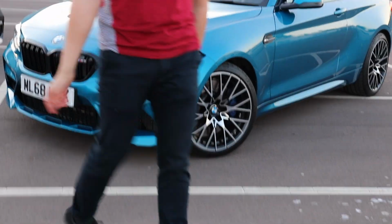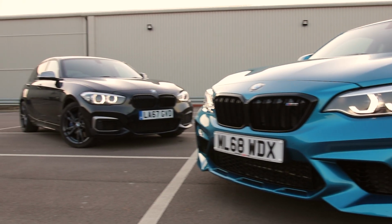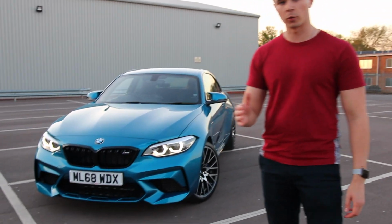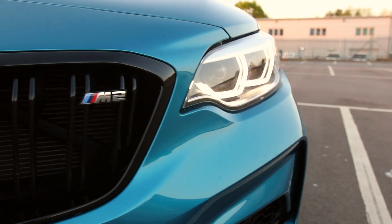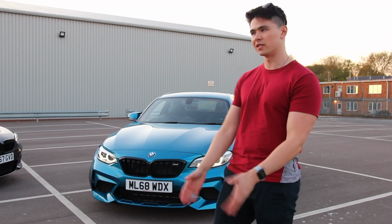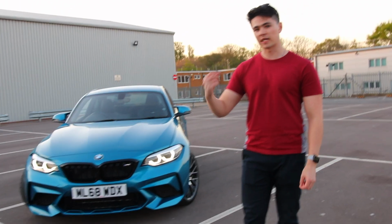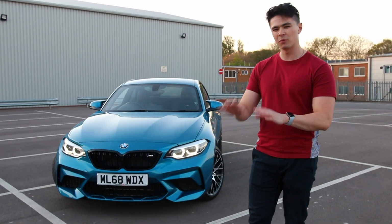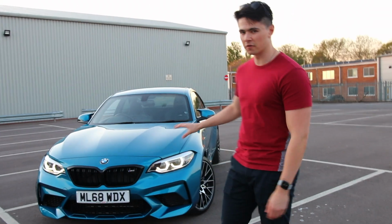Why did I go for the M2 Competition over the standard M2? This is a 2018 model. The M2 Competition came out around October of 2018, and this was registered in October 2018, so this must be one of the very first few M2 Competitions in the UK. The reason I decided to go for the Competition rather than the standard OG M2 was, once I'd played with the numbers and looked at the figures, I thought, you know what, I'll just spend that little bit extra and go for the Competition.